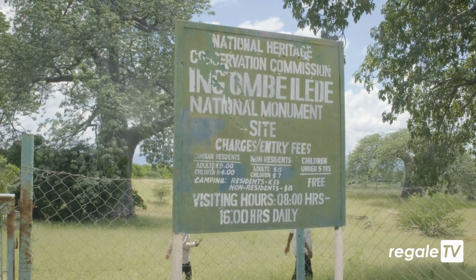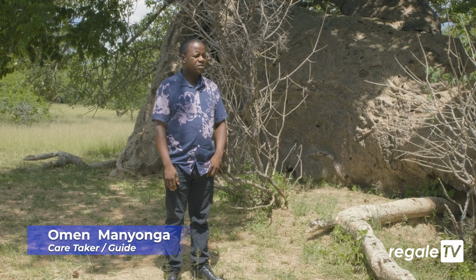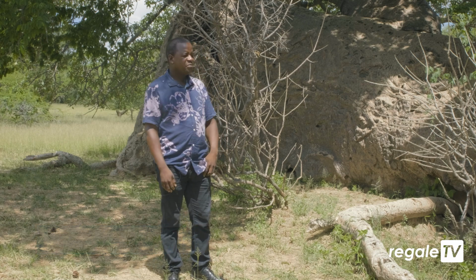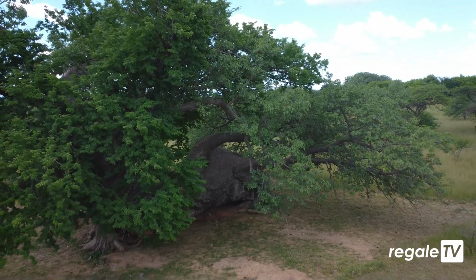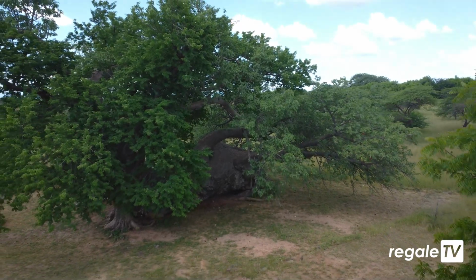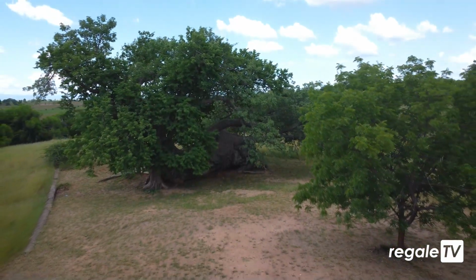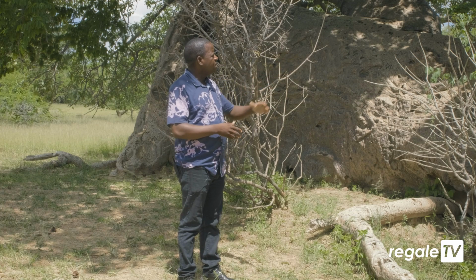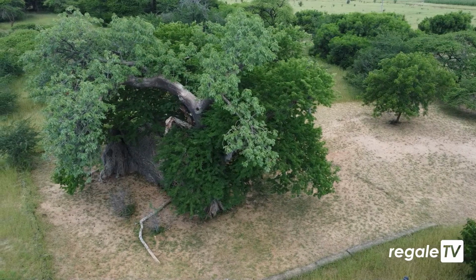Welcome to Ingombe Illede Heritage Site. My name is Omeni Manyonga. I'm a caretaker here. So behind me is what we call Ingombe Illede. It's just a baobab tree which has the shape of the sleeping cow. And this baobab tree is still alive, as you can see. But this is another tree. This is tamarind. So in short, there are two different trees here. We have baobab and tamarind.